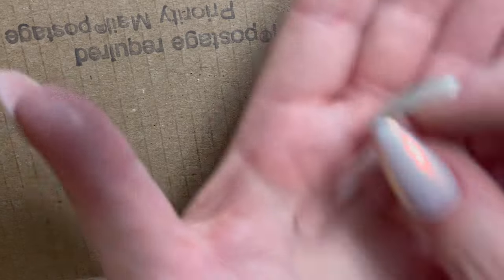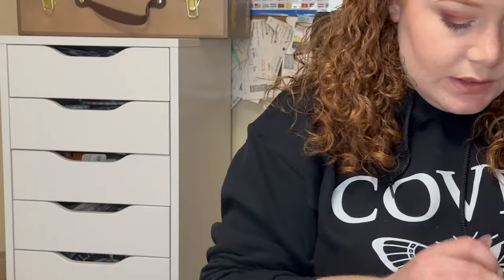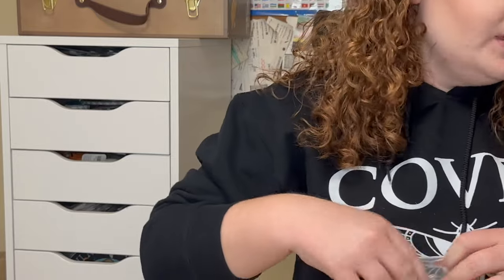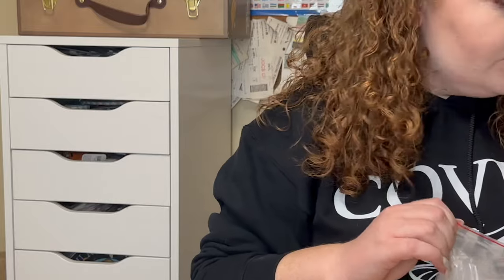Okay, yeah, these are really big. Wow, okay, and this is a one. So if you can see the difference in my hand size or in my finger size. So that is that. I'm glad that I didn't get too many tips in here because I saw some people were really overloaded with tips, and sometimes there's only so much you can do.